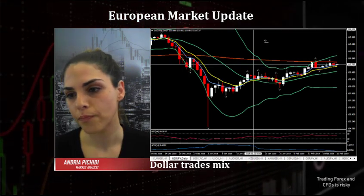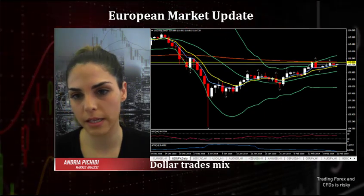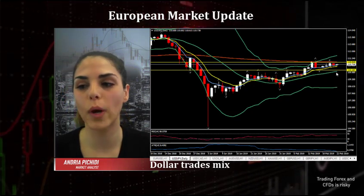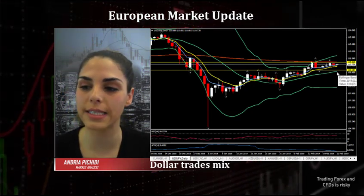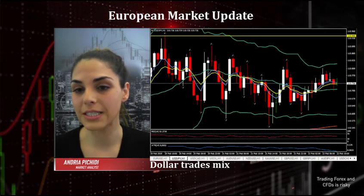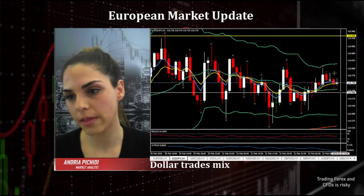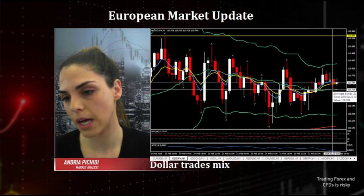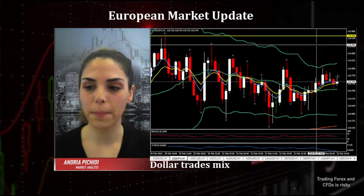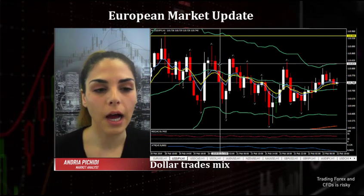So the strong resistance remains at the 200 moving average, and support remains at the week's lows, which is at 110.20, 110.18, near the 20 moving average as well. So it's ranging. Remains to the downside in the hourly chart, support over here at the latest low. A bit of help, so it seems that CPI helped yen a bit.